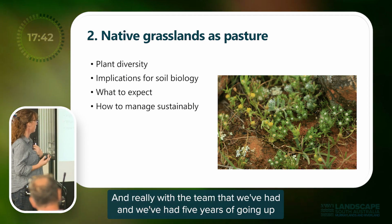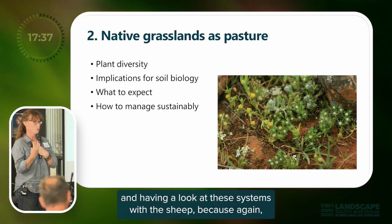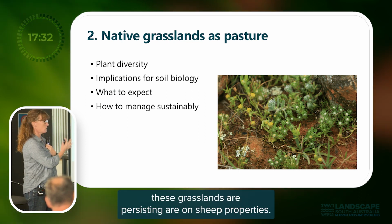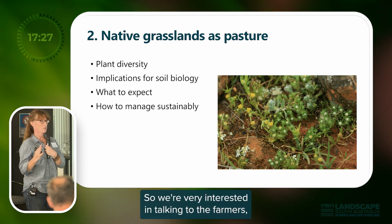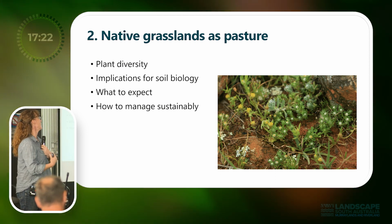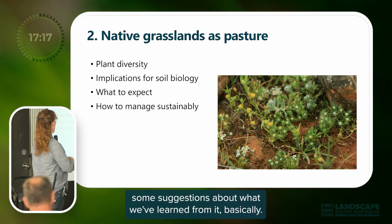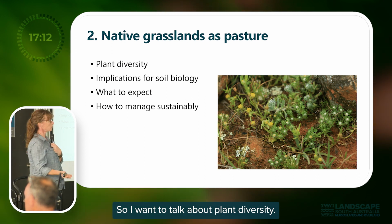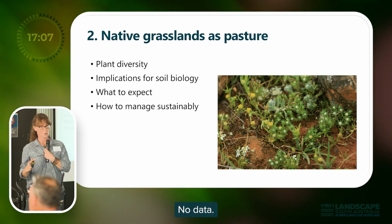And really with the team that we've had, and we've had 5 years of going up and having a look at these systems with the sheep, because again, most of the area where these grasslands are persisting are on sheep properties. They're being grazed. So we're very interested in talking to the farmers, finding out how they value these things, how it runs, how they work. But these are some things that we've come up with, some suggestions about what we've learnt from it basically. So I want to talk about plant diversity. I want to talk about some implications for soil biology. These are themes, no data.